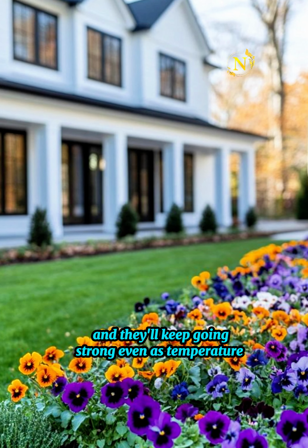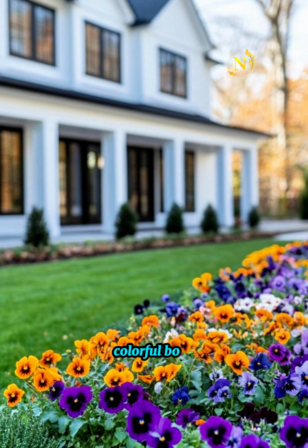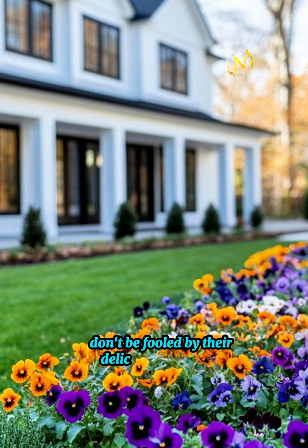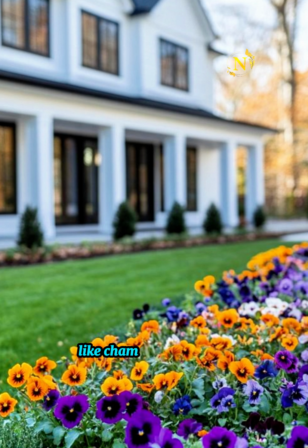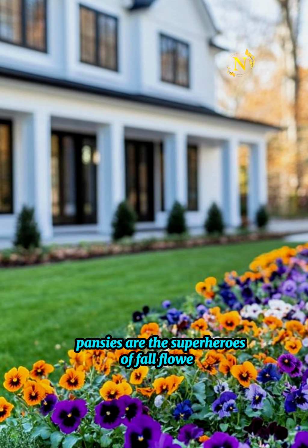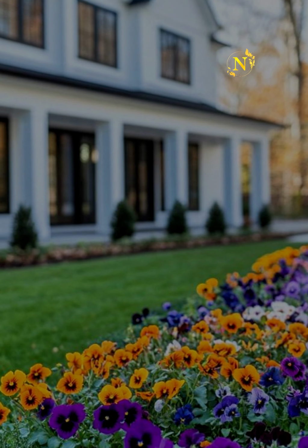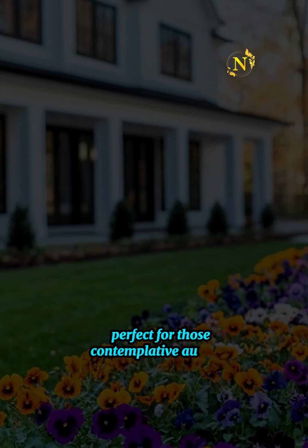We absolutely love using pansies to create colorful borders or filling gaps between other fall plants. Don't be fooled by their delicate appearance. These tough little cookies can handle a light frost like champs. Pansy fun facts: pansies are the superheroes of fall flowers. They can bloom even in freezing temperatures. These little charmers got their name from the French word for thought, perfect for those contemplative autumn strolls.